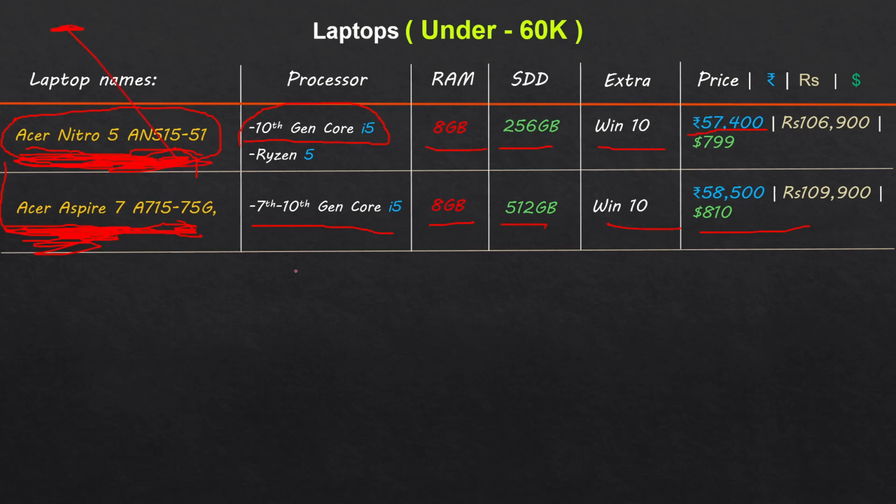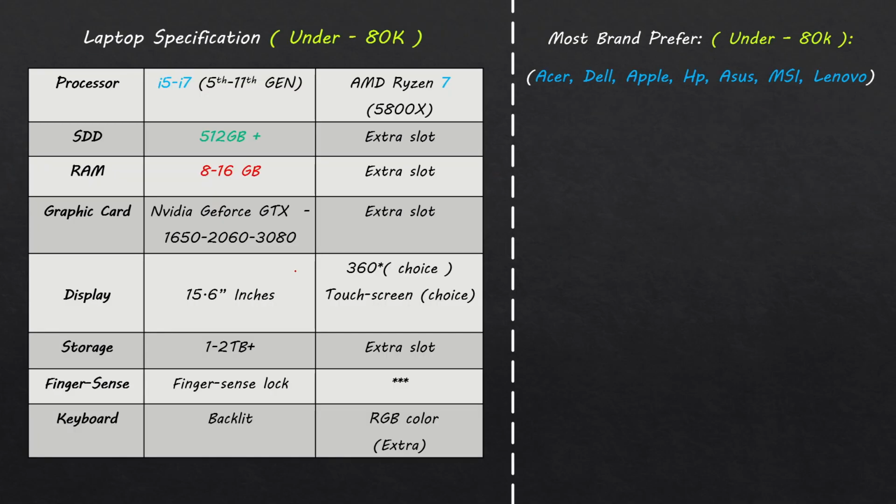So now let's move on to the laptop specification under 80k.